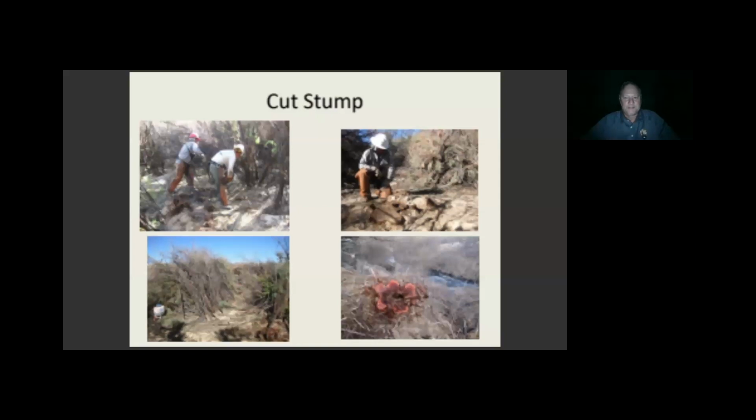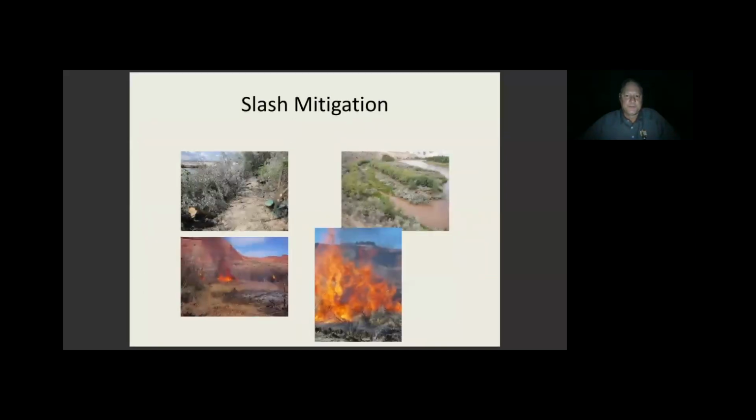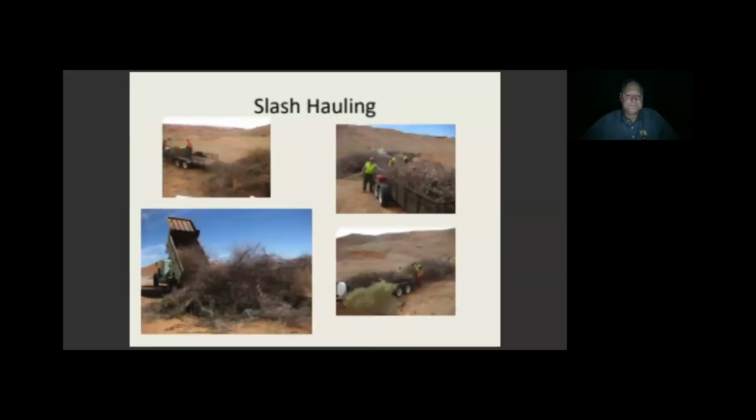The beetle will not meet these objectives. If you've got an area you want to do restoration on, the beetle isn't going to be your answer. It's just going to help you. You still have to go out and do selective treatments like this to actually control and meet your site objectives.